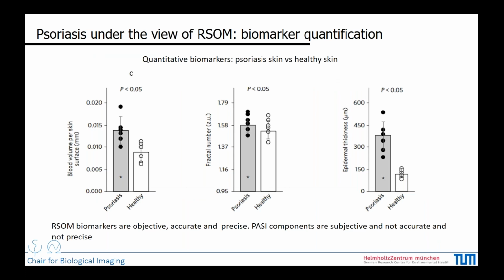And then, of course, we wanted to derive biomarkers for quantification, to do objective quantification and go beyond the subjective quantification. And then we found several biomarkers that we could nicely calculate from the images. For example, the blood volume per skin surface, the fractal number, and very importantly, the epidermis thickness. Before, Dinish was talking about the epidermis thickness and its importance also in eczema. And we could derive some objective quantitative metrics that were different in psoriasis skin compared with adjacent healthy skin.